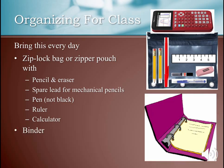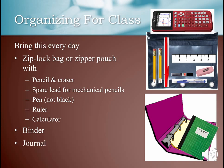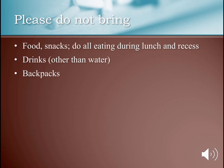You also need to bring to class every day your binder and your journal. Now we will not be using each one of these things every single day, but I would like you to have these things every day in class just in case we need them.